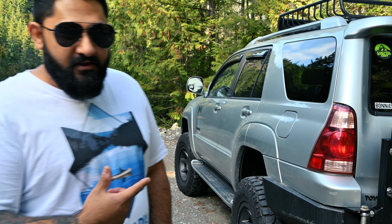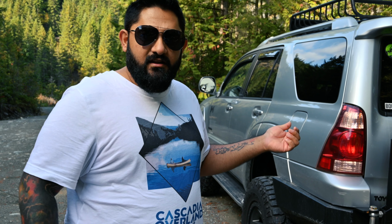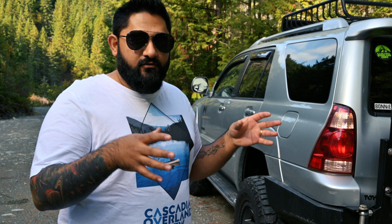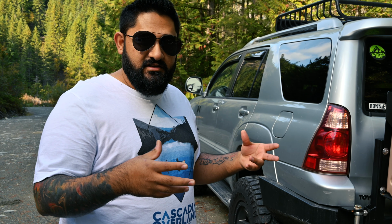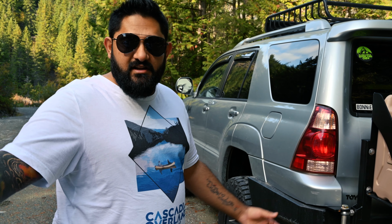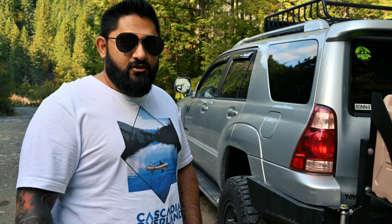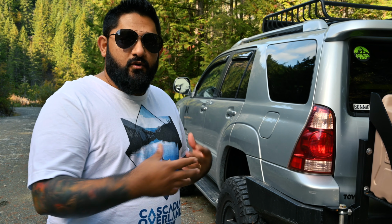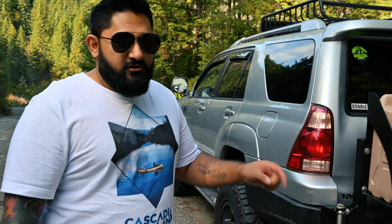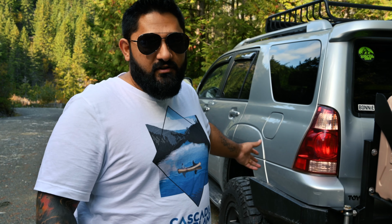There's a lift kit on it. So we changed the rear airbags because it's a V8 fourth gen 4Runner Limited. It came with rear airbags rather than coils from the factory. So it's good for towing, but if you're doing this kind of off-roading, it's not that great. So Allison and I took off the airbags and put coils on, and that gave it a lift in the rear. Prior to that, we were just using the airbags to lift the vehicle up while we were off-roading.